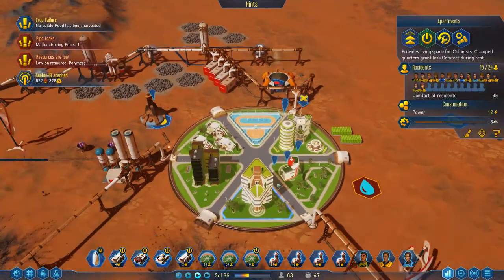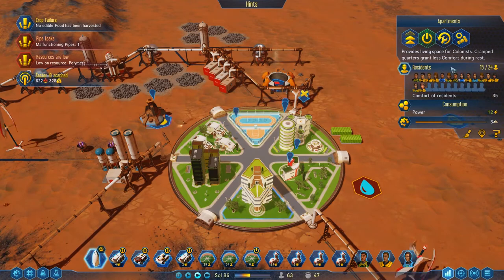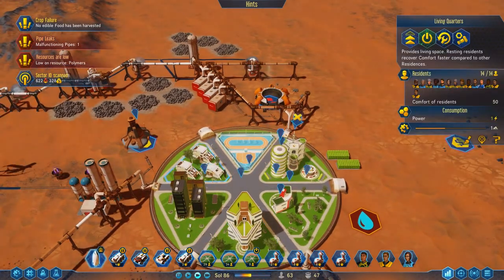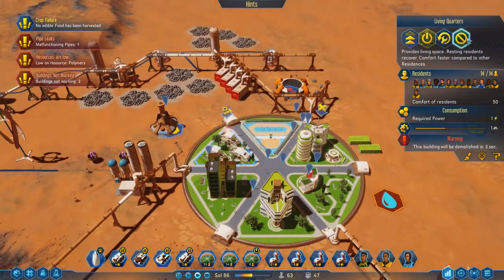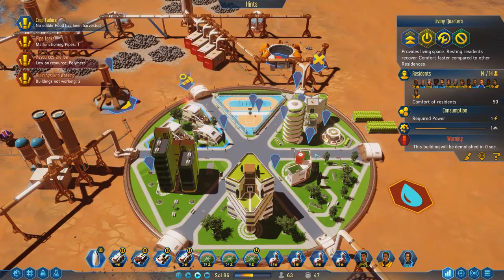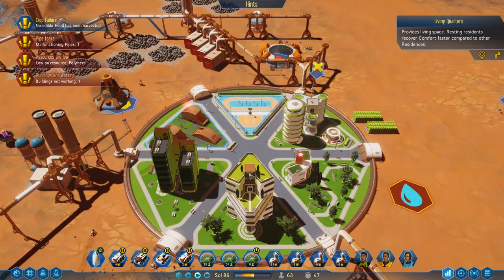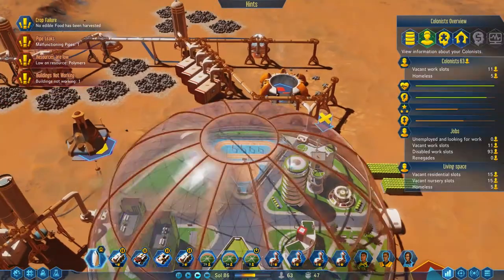This place is definitely suffering from a bit of an underpopulation crisis. You can see there's 14 people here. We are one short of being able to totally upgrade this. I'm going to do it. I'm going to break that and go. If you could, please. I want to completely get rid of it. We're going to end up with one person being a little bit homeless then. Let me rephrase that.